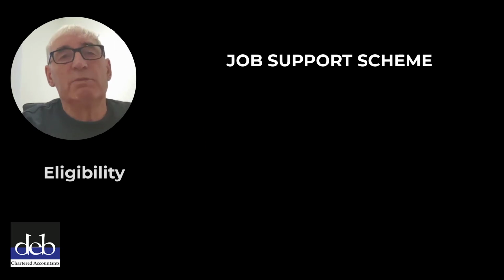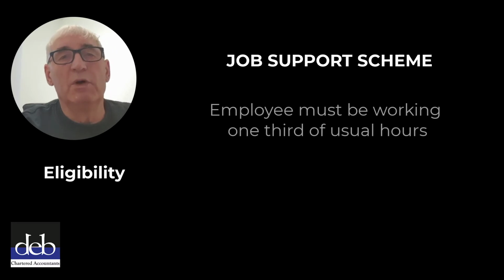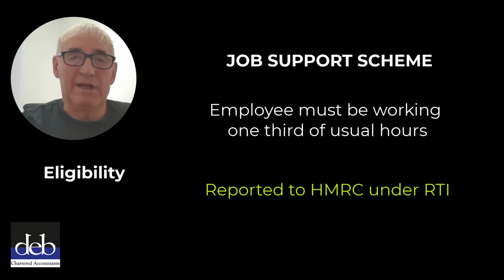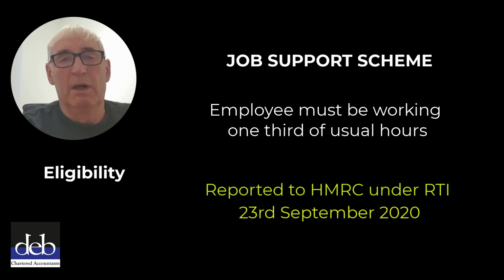To be eligible for the grant, the employee must be working at least 1/3 of their usual hours. It's assumed that this means that the employees must have been included in a full payment submission under the real-time information reporting system for 2020-21 on or before that date.